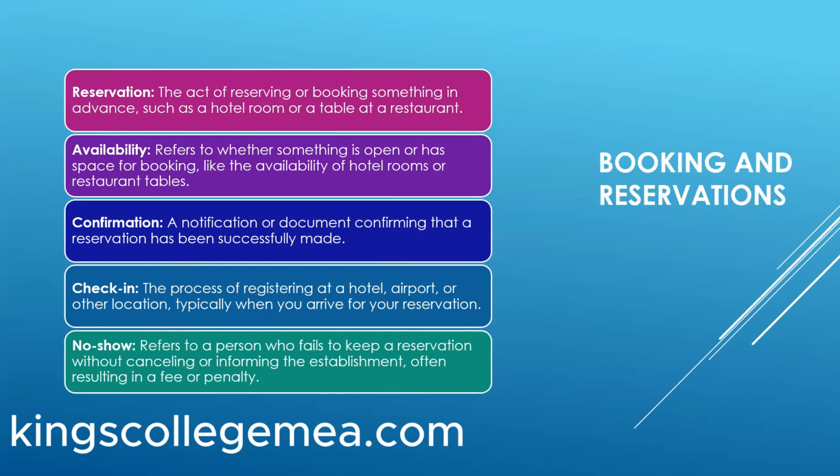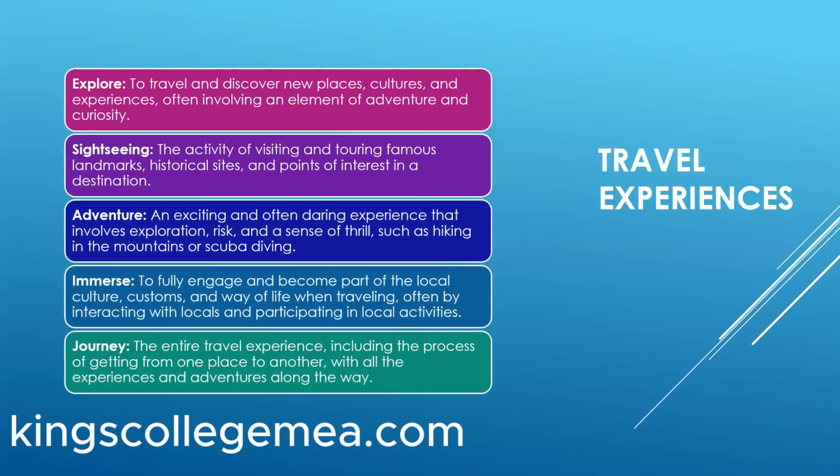Confirmation. A notification or document confirming that a reservation has been successfully made. Check-in. The process of registering at a hotel, airport, or other location, typically when you arrive for your reservation. No-show refers to a person who fails to keep a reservation without cancelling or informing the establishment, often resulting in a fee or a penalty.